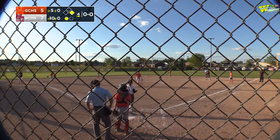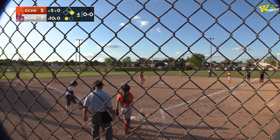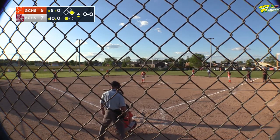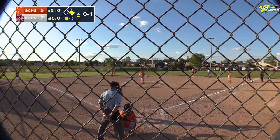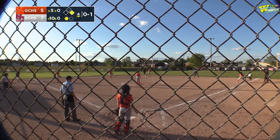Oh, my goodness. Almost a little too inside. Pitcher just about gave her a free one there. She was around quickly on that one, and it went a long way foul. That's the furthest foul ball I've ever seen at the softball field. So definitely going to try to think of another place to put that pitch.